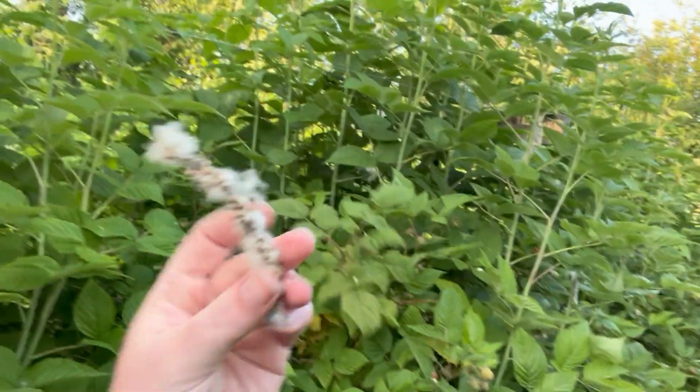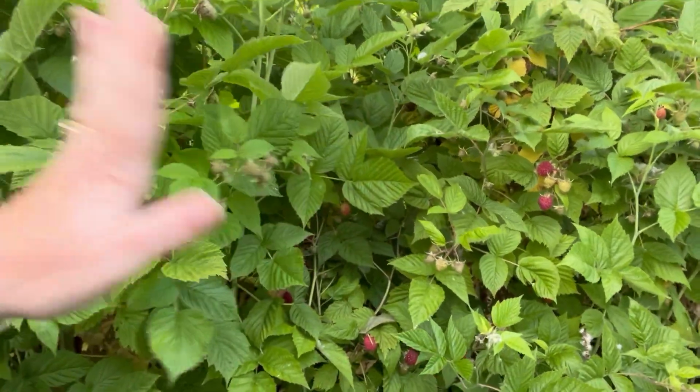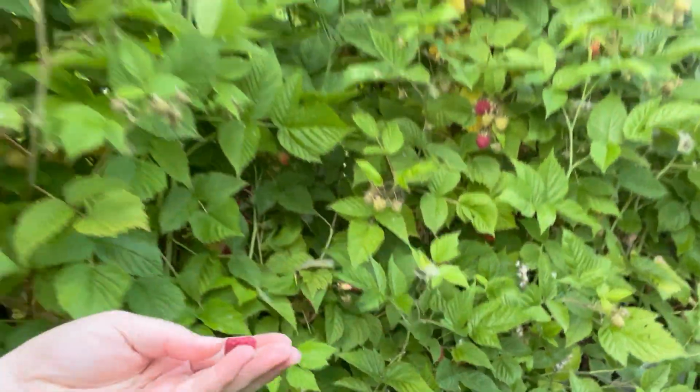They're taller than me. The raised beds are 2.5 feet tall. I do have a cottonwood, so I've got cotton debris everywhere. But if you look, it's June 14th today, I think? I've been on vacation. I just got back from a week-long vacation in Leavenworth. It was wonderful. But you see all of these ripe raspberries that I'm getting?